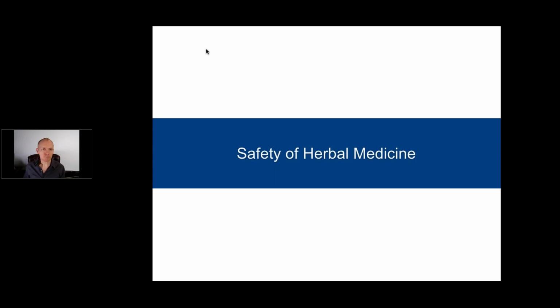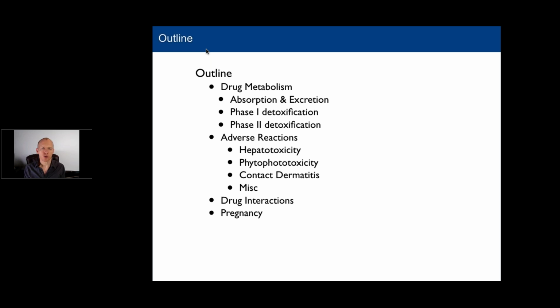So, what we're going to talk about briefly is an overview of drug metabolism, basically how drugs are absorbed and excreted. This is a pretty simple cover of basic pharmacology stuff. Then we'll discuss phase 1 and phase 2 detox that you know a little bit about already. And then we'll go into what the potential risks of taking herbs are. Some of these we've already discussed in other lectures, and some of them we haven't. Finally, we'll talk about drug interactions and then safety concerns around pregnancy.